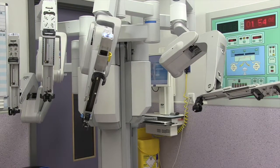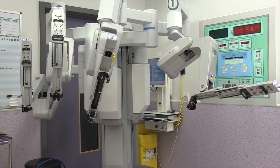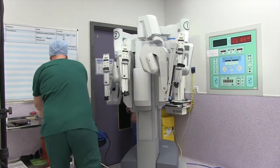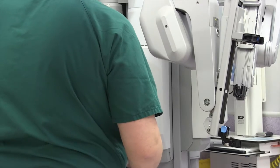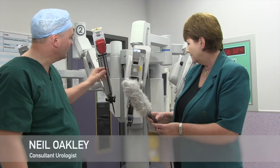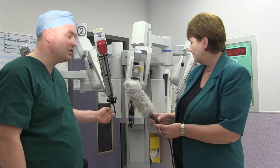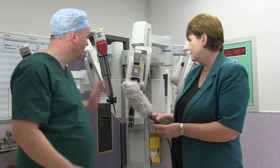I'm hoping that I'm able to ask Neil a number of questions about what it means for you as a surgeon, but also what it means for our patients. This is absolutely the future of surgery. And this is what people think about when they think about the robot. They're instruments that are held by robotic arms, and these are the surgical instruments that traditionally we'd have held ourselves and used to operate on patients.